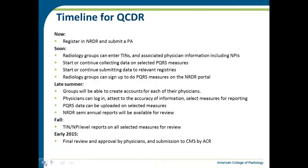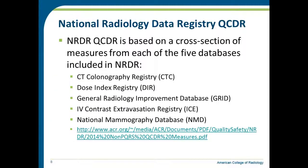We don't have the forms for you to actually submit the measures yet. That will happen by late summer. So by late summer, groups will be able to create accounts for each of the individual physicians, where physicians can log in, attest to the accuracy of the information, upload PQRS data, and in late summer, you will start to get your semi-annual reports from NRDR and be able to assess your performance at that point. In fall, we will have NPI level reports available on demand for any of the measures that you select, and submission to CMS will happen in early 2015.